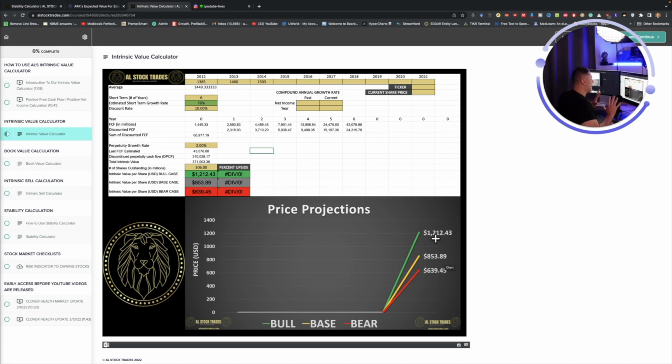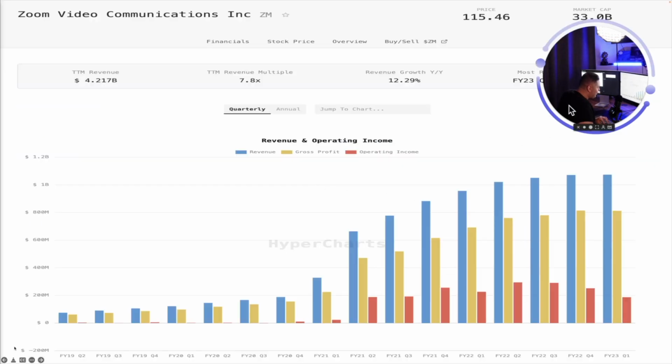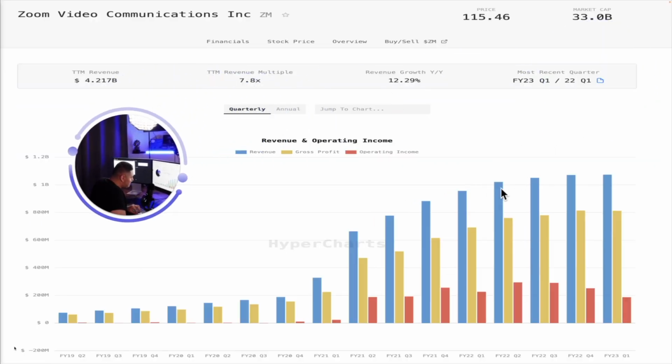However, I gotta caution you guys. This is 76% growth. You gotta tell me here, where do you see 76% growth? I love what I see here, but what's going on in this direction? You're starting to see it level off.